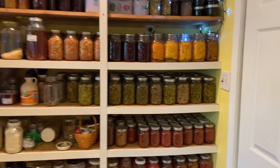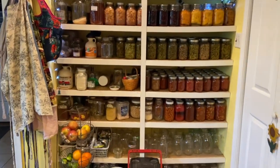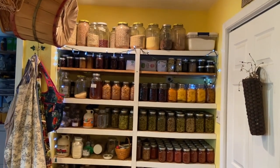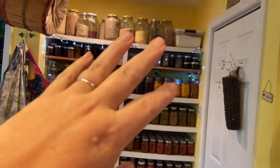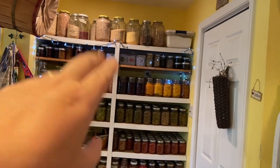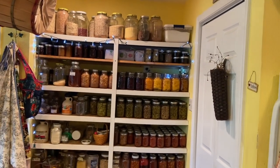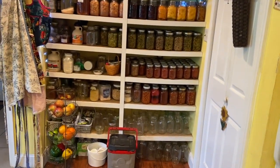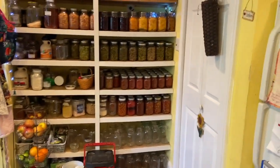And here's the canning pantry that needs a good cleaning up. But I have some dried goods up here on top. I bought some excess sugar because I knew I was making jam and we were in quarantine. I have different things that I've canned, empty jars.